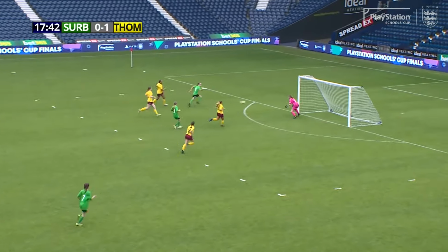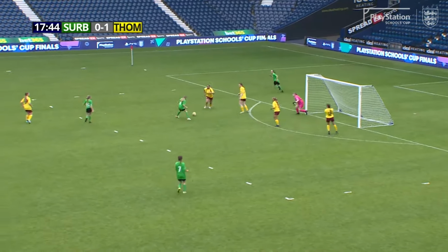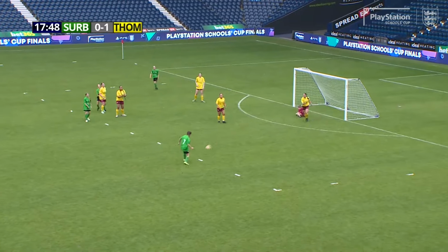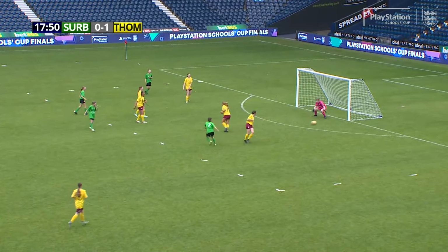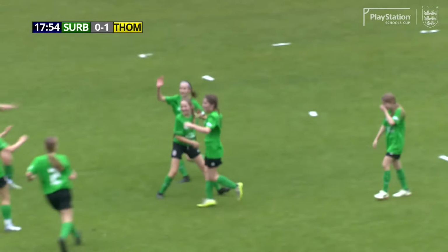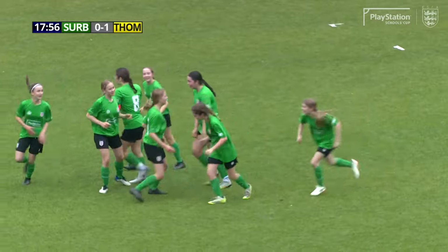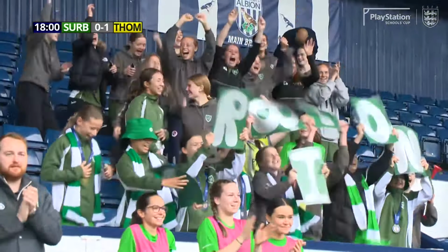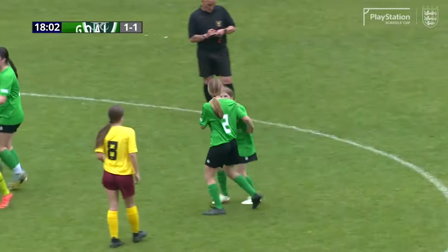Chance here for Surbiton down the other end. It's against the outside of the post. Still there for a rebound effort. And again for another bite at it. Cleared off the line once more. Elliott now forces a way through. And Surbiton are back level. It's Beatrix Elliott who comes up with the goods with the equaliser. 1-1.